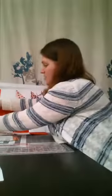Hopefully they will all measure the same. All mine, the very first quilt I made, measured the same. When you sew together, sometimes if your fabric is a little stretchier, it might butt out a little bit on the edges, and you just want to straighten that up at the end.